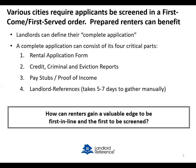Many times, these complete applications include really four critical parts: the rental application form itself, credit, criminal, and eviction reports, pay stubs and proof of income, and the last piece being landlord references. In the old method, gathering landlord references would take 5 to 7 days, and our service now allows for landlord references to be a part of that initial complete application. So the question is, how can renters gain a valuable edge to be first in line and first screened?